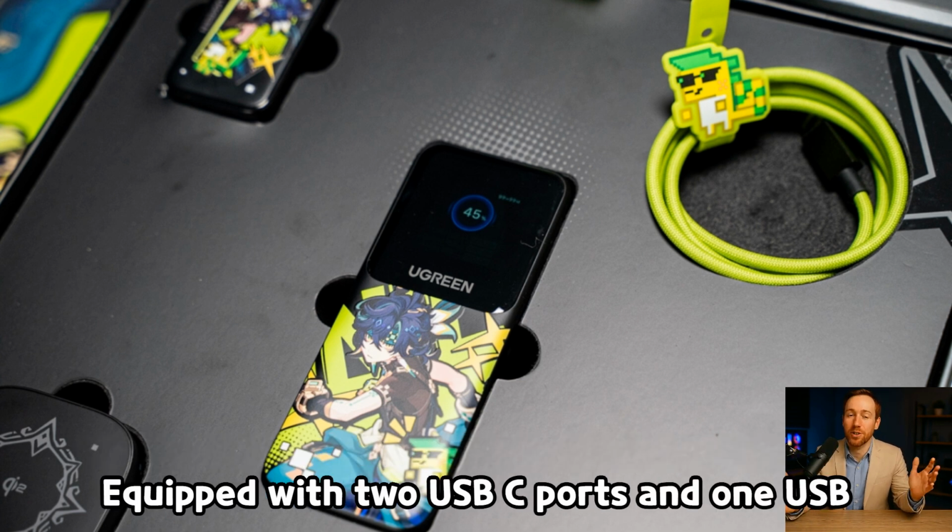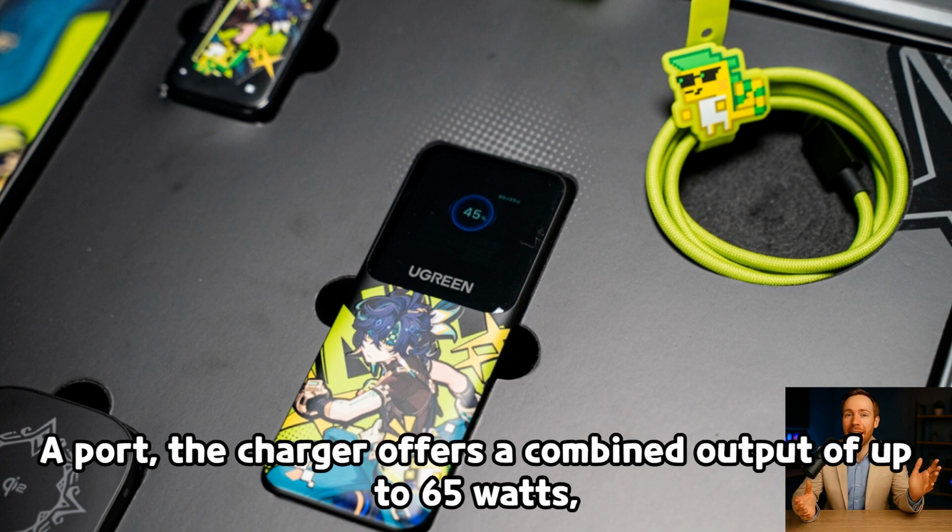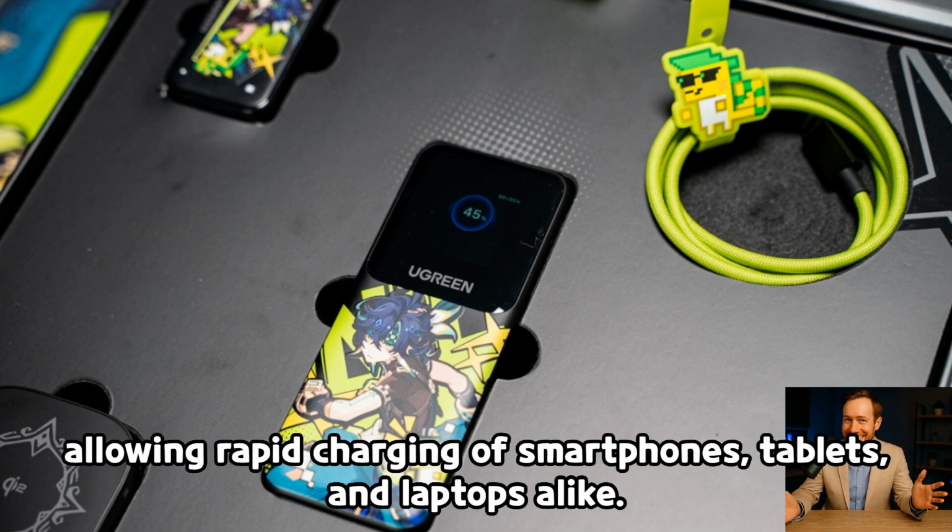Equipped with 2 USB-C ports and 1 USB-A port, the charger offers a combined output of up to 65 watts, allowing rapid charging of smartphones, tablets, and laptops alike.